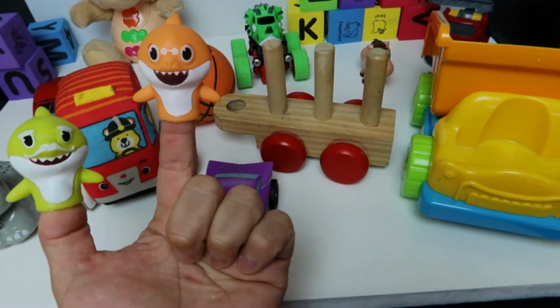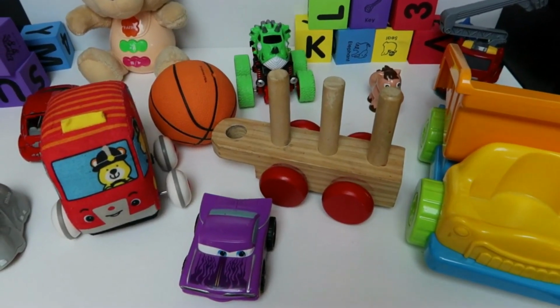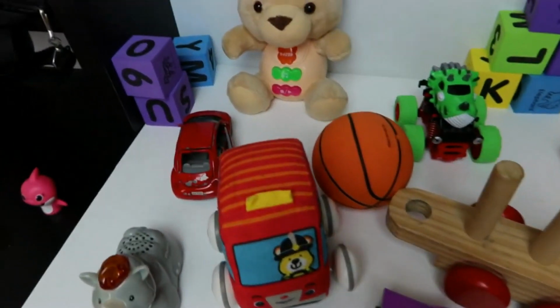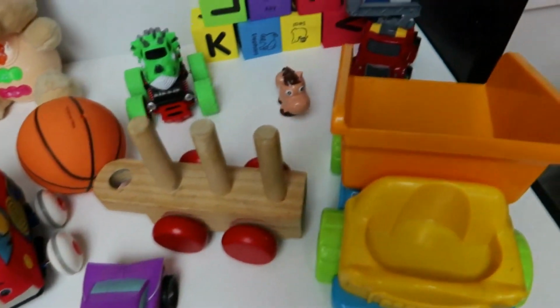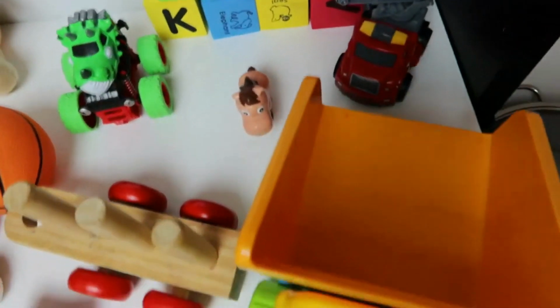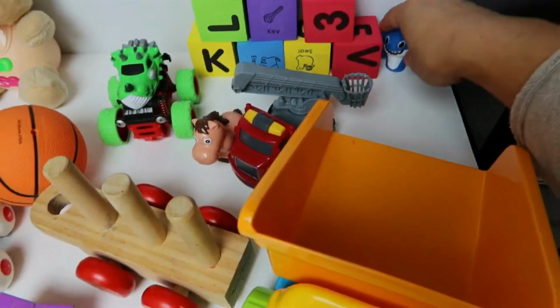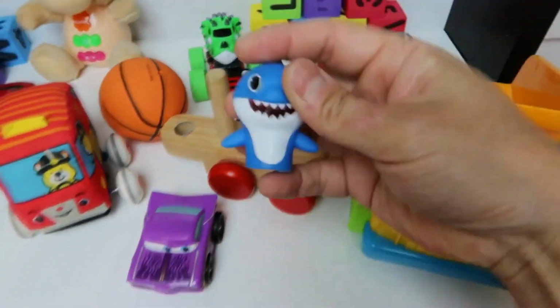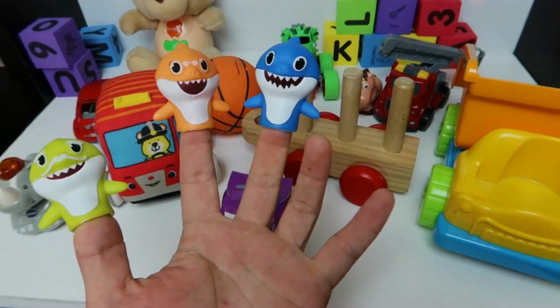Yay, that's very cool, guys, thank you. Next, let's look for the Daddy Shark. Where's Daddy Shark? No, no, no, no. Let's see. Oh, something's behind the fire truck. Let's take a look. Yes, we find him.